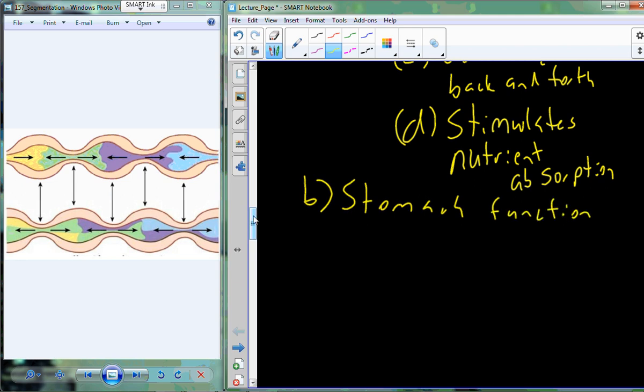All right, so let's talk a little bit here about stomach function. We know a little bit about the motility and the function that arises out of this motility. Let's specifically look at the stomach, because the stomach has got some really interesting stuff going on. But before we totally get into the stomach, let's take this step by step and lead into the stomach.